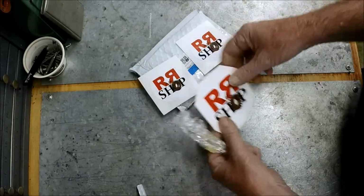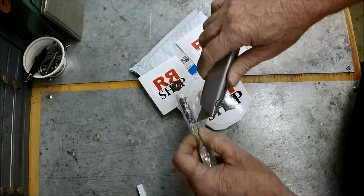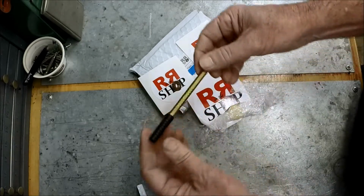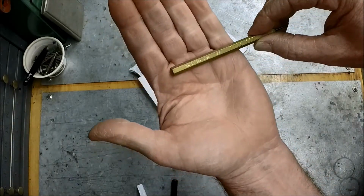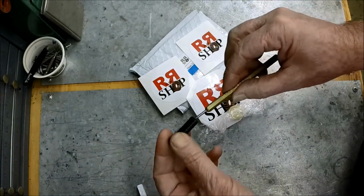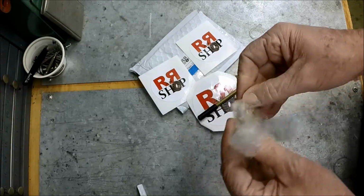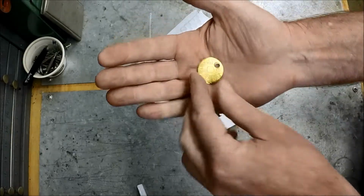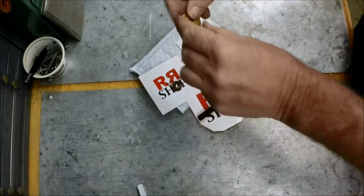There we go. Really cool. And what do we got here? Let's keep that in frame there. Look at that. It's one of his scribes. I don't know if this is showing up or not, but it's engraved: Randy Richard in the shop. Very cool. Protective cover. And let's see what we got here. There we go, one of his little medallions. Let's see if that shows up. Way cool. Alrighty, thank you, Randy. That's awesome.